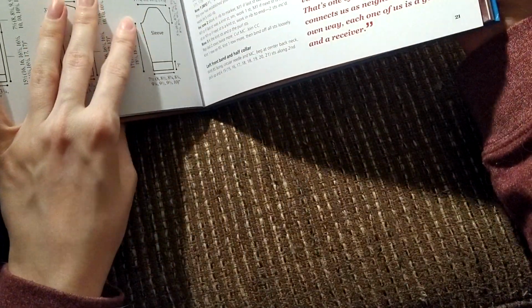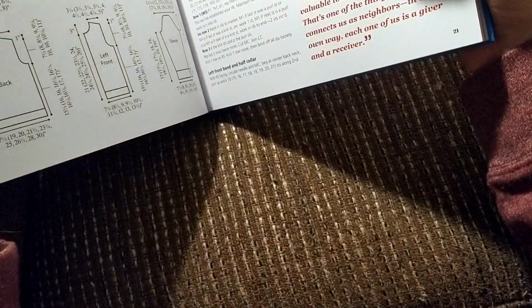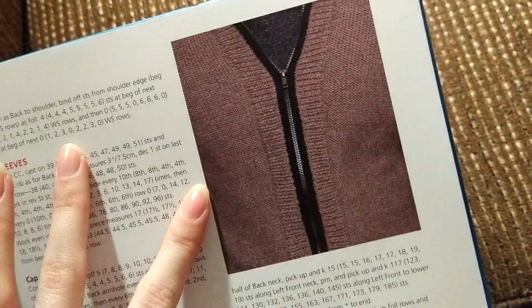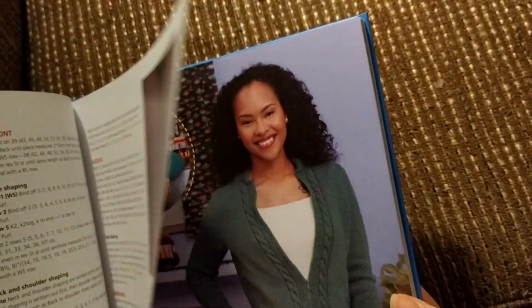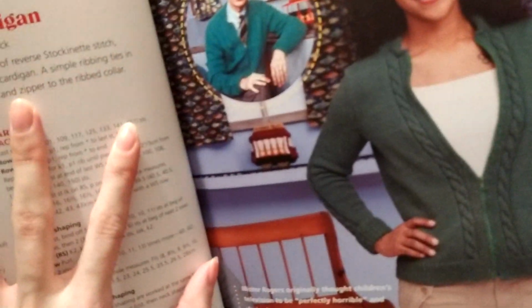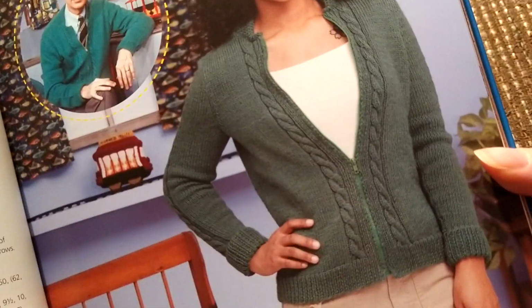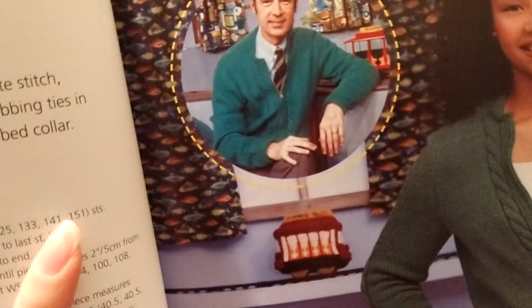Alright, and then there's diagrams, there's instructions for the back, the left front, right front, sleeves, and then finishing. And then here's a closer-up picture of the ribbing and the zipper. Okay, then next up we have one called the Nurture Cardigan. So this one has a cable. There's the one that it's inspired by.